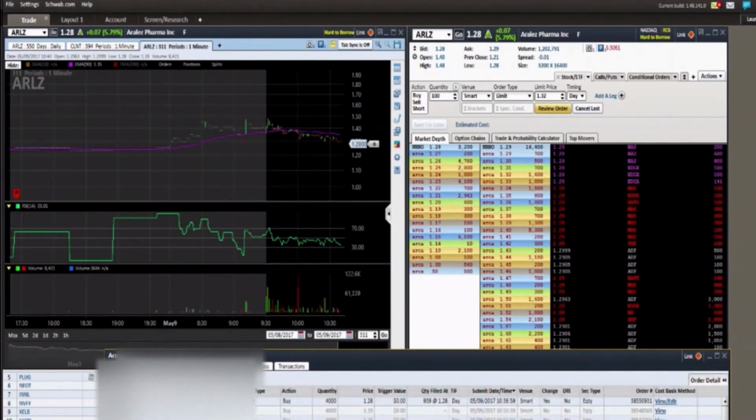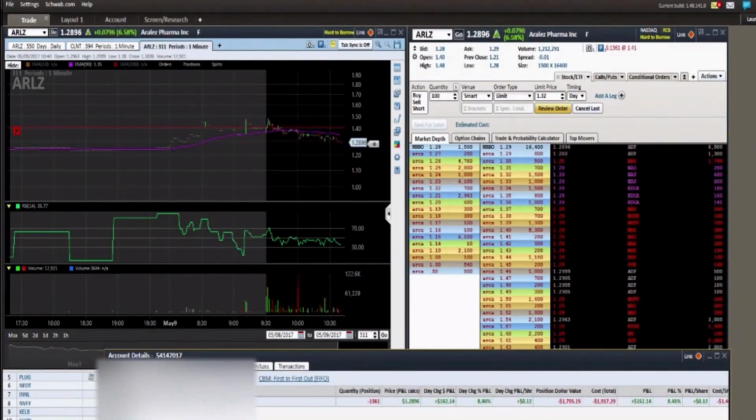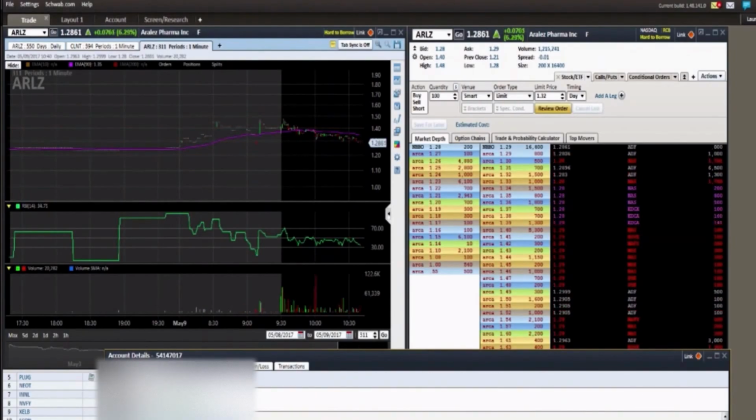Sold some shares, still have a little bit left, waiting for it to cover 1,300 shares, and it closed at $509 profit.